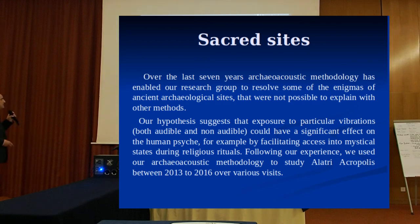About sacred sites, there is something in a sacred site, something natural, that affects the mind of the people staying there. So they can reach a mystic state better in this place and not in that place. Because the ancient population were more sensitive to these aspects, probably they felt this better. They were more connected with natural phenomena.